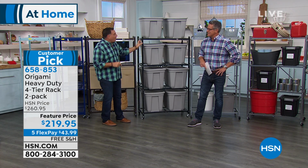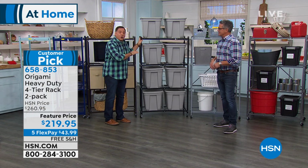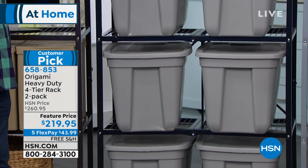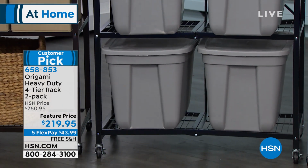Look at this. I can move all of these bins just by sliding them around, which means you can bring it all down to your car. You can load it. You can take the rack with you. That's what we do at Christmas time. Roll it in, roll it out, take everything to the house and set it up. But we talk a lot about storage. Let's talk about decor, because people use these for furniture too.